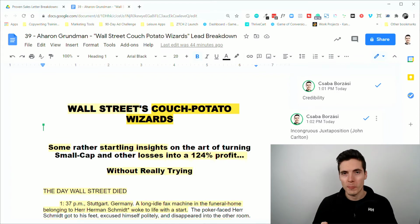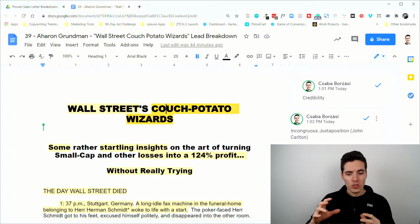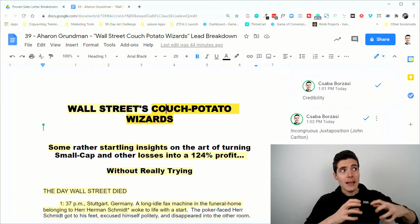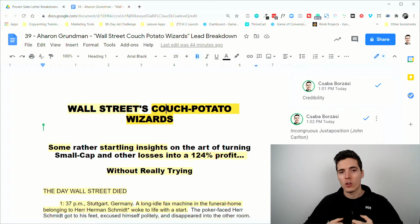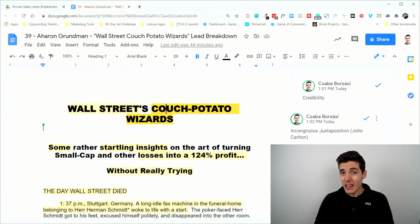So in normal speak, what this means, like Wall Street's couch potato wizards, is that it's 2 very contrasting elements. So first of all, how can a guy on Wall Street who's pictured as this guy in a suit, successful finance guy, be a couch potato? And how can a couch potato be a wizard?